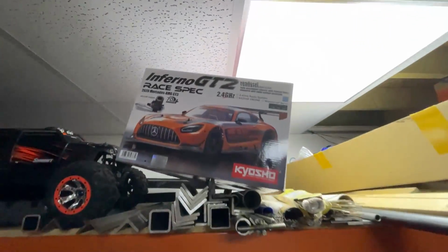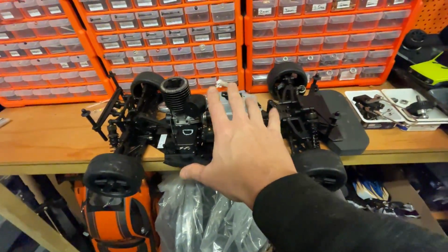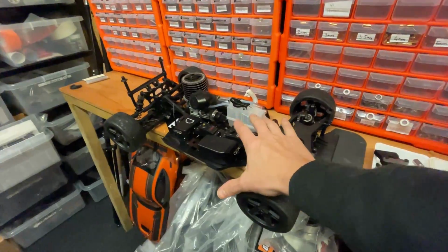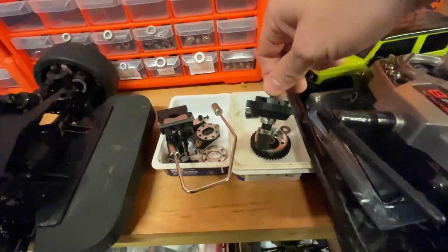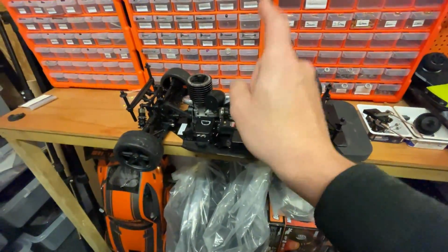Some of you guys have been asking about the GT2. It's here and it's got a little problem. I started unboxing it, we took it out for its first run and the engine revved up, all this was spinning round, but the car didn't go anywhere. So I took apart the transmission, no idea what's wrong with it, so we've got to fix it, and then we're going to take it out and give it its first run.